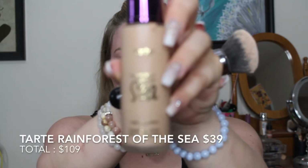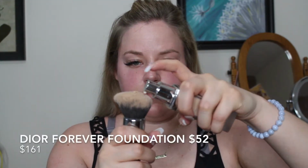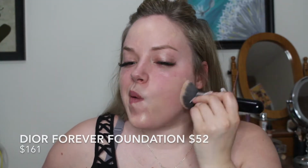Then, to get my perfect color, I'm mixing the Tarte Rainforest of the Sea foundation and also the DIOR Forever Skin foundation. I really like these two together because it makes it more on the matte side, but it also has that glow as well. I mix these two mainly for the color. So I'm just buffing in my foundation with my foundation brush.